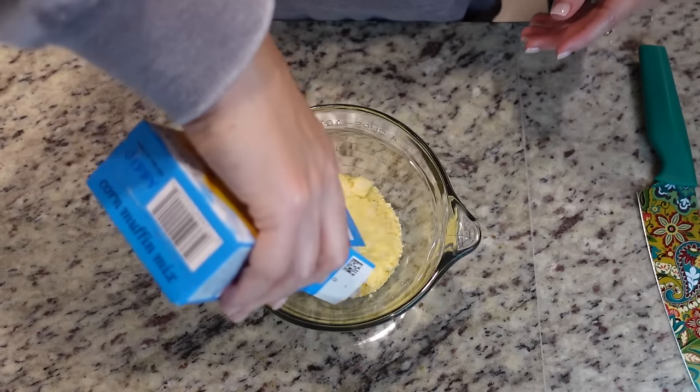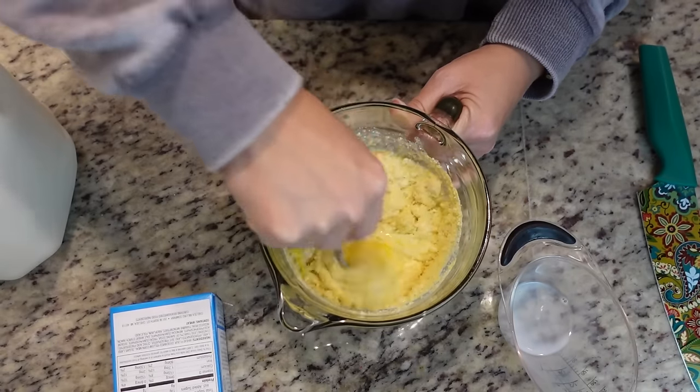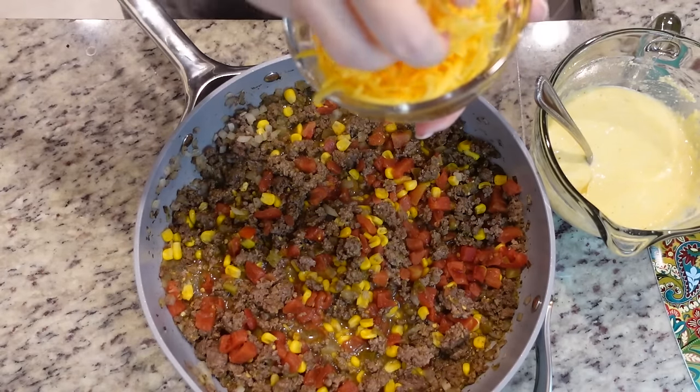So let's make our Jiffy. I need 1 egg and 1/3 cup of milk. And stir that all together. All right, let's go over to the stove. I actually brought this over here because it was just easier to film over here.